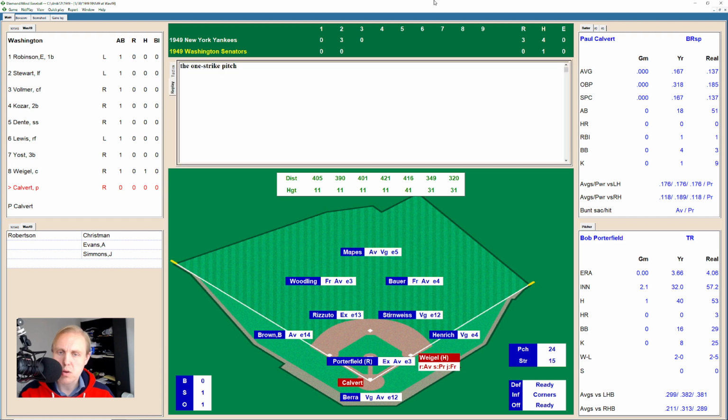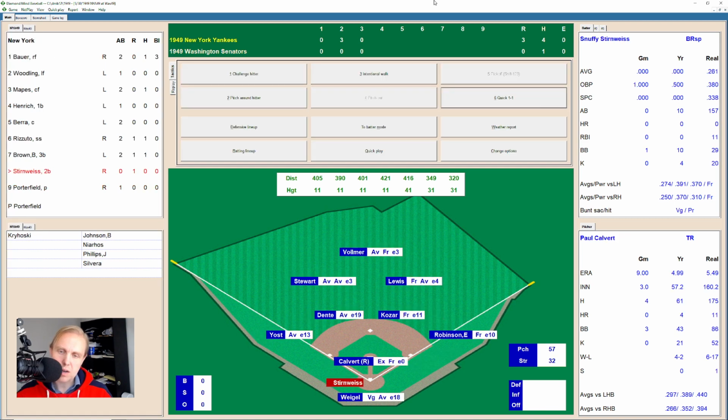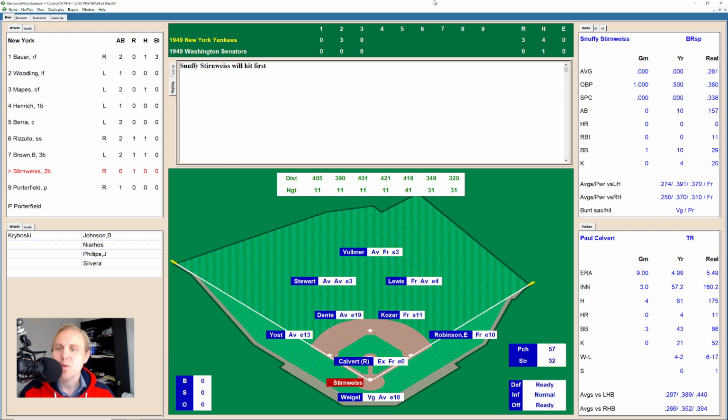He fouls one away, 0-1. Swing and a miss of that one is 0-2, and a ground ball over in the middle, and Rizzuto goes to second for one, back onto first for the double play, so maybe we should have had him bunt, I don't know. We go to the top of the 4th.